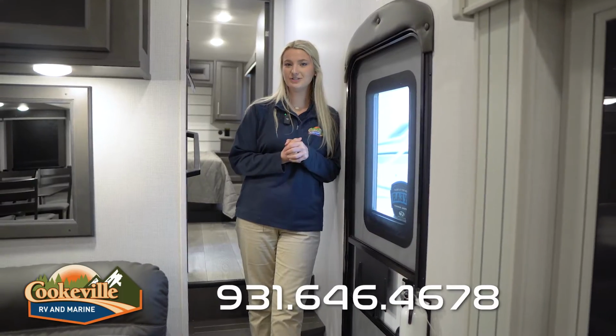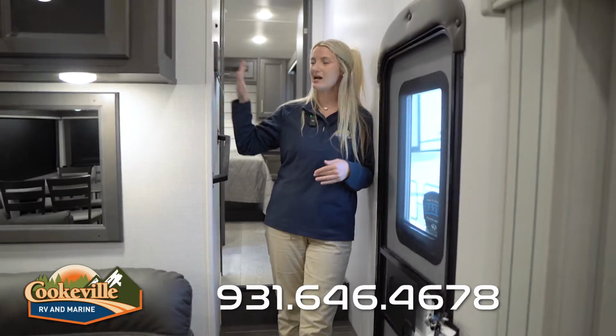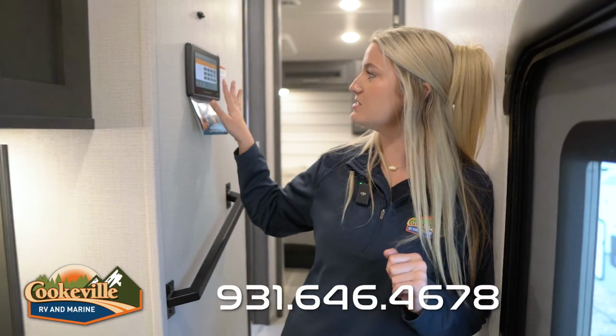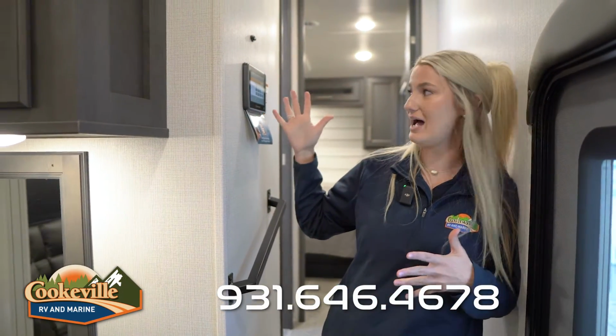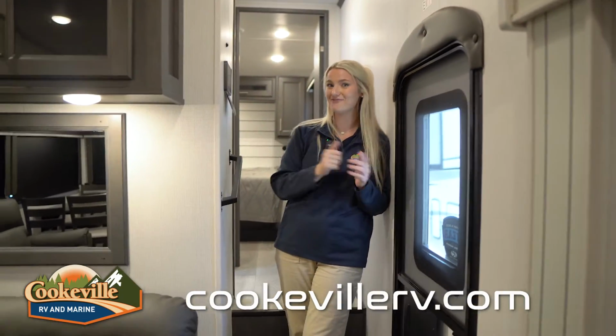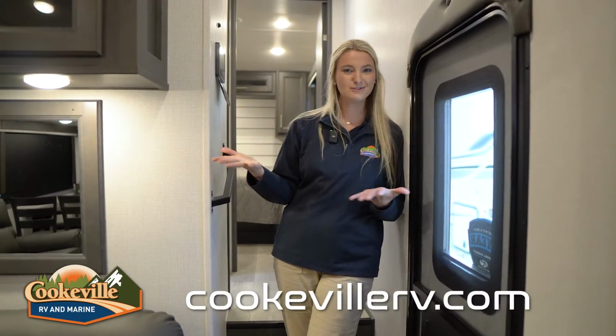When you first walk into your Cougar, up your stairs and right to your right, you have your In-Command touchscreen control panel. This is where you're gonna control all your slides, your lights, and your other items. It's super easy to use, everything is labeled, and it's very user-friendly. Now, check out the rest of your camper.